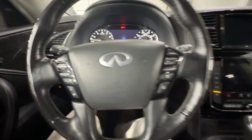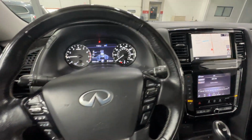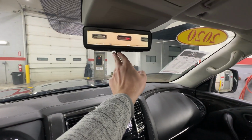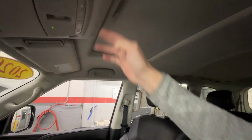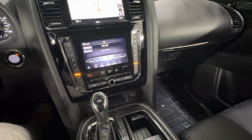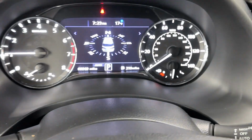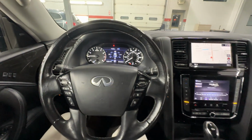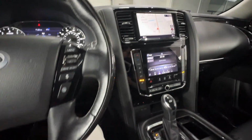Got a heated steering wheel, heated seats. This thing's pretty darn nice. It's got some really cool tech in here. AM, FM, XM radio, Apple CarPlay, four-wheel drive. Get you a look at your exact miles. Everything in the front area is looking good. It's all clean and comfortable.